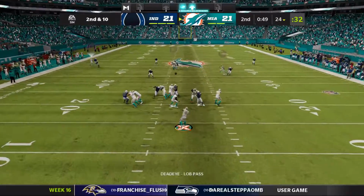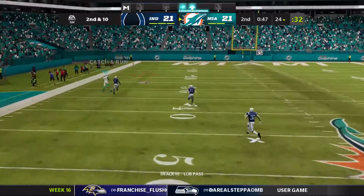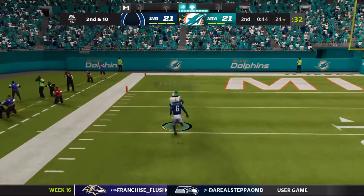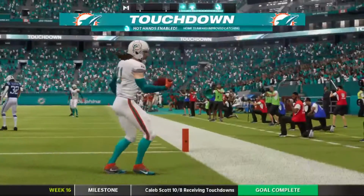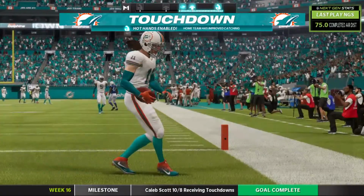Well, I think we're used to seeing a drop. If someone's over 80%, they're not going to hold that number, not initially. Well, this is taken in. It's complete. And he will take it in for a Dolphins touchdown.